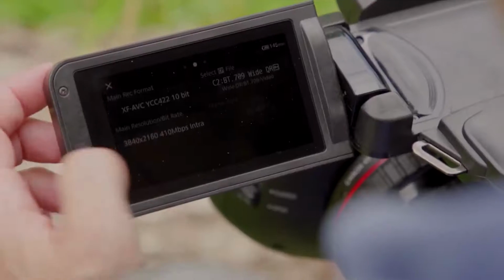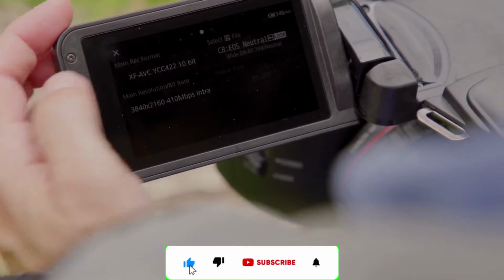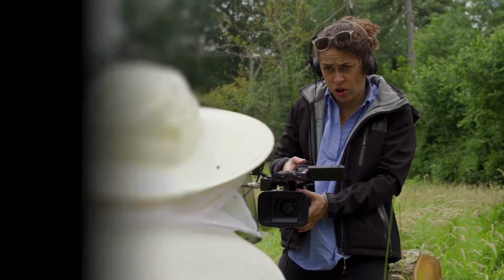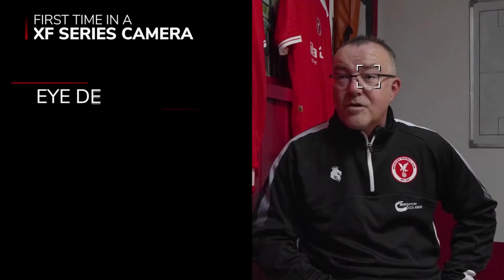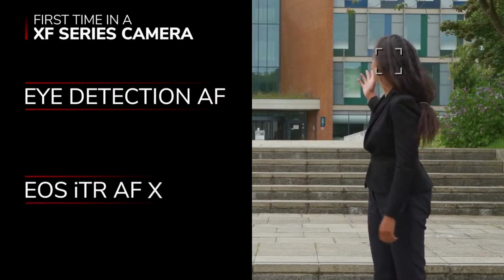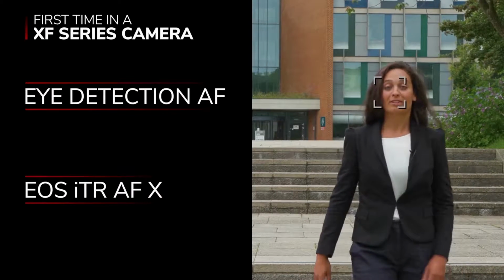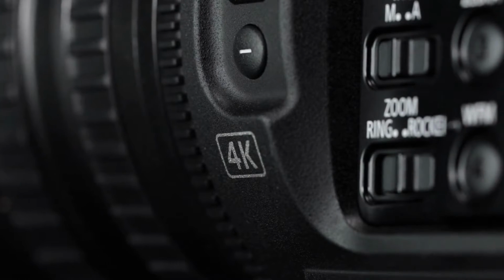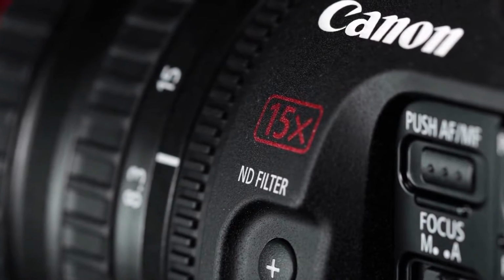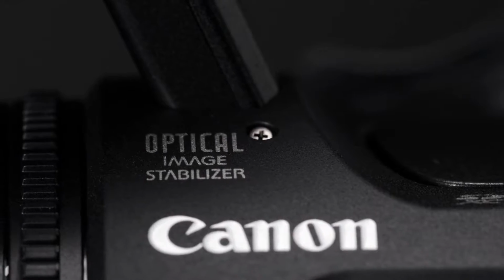The XF605 is the smallest in its class for three-ring camcorders among competitors. It inherits the recording features and direct touch menu interface of the landmark EOS C70 cinema camera and is the first XF series camera to feature IAF as well as the ITR AFX deep learning head tracking algorithm. The XF605 features a 4K L-series 15x optical zoom lens with three-ring control and optical image stabilization.